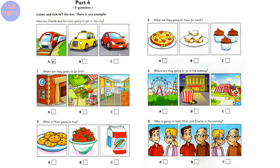Can we go to the pizza restaurant for lunch? I think that's too expensive. So I'm making these sandwiches. We can eat them in the park. Oh, okay. Don't worry. I've got some chocolate cakes. And you can eat them on the journey if you're hungry. Thanks, Mom. You're fantastic.